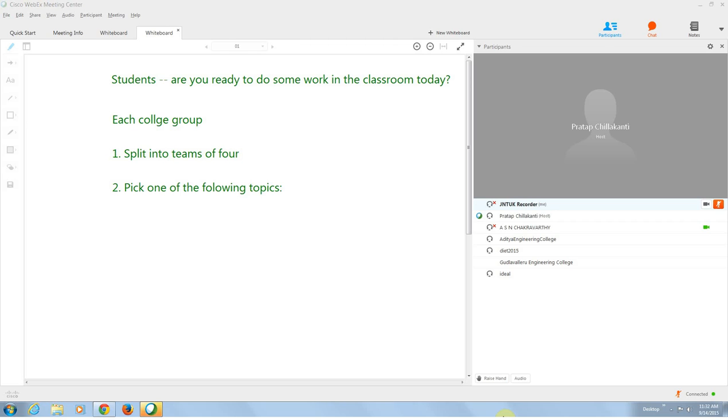So we split the teams into teams of four. There'll be A, B, C. You can have multiple chits, right? Take a sheet of paper, tear it, write A, B, C in different pieces of paper, fold them up, put them in a hat. I mean, you probably don't have a hat, okay?